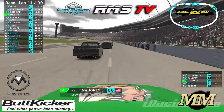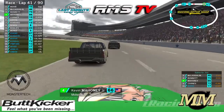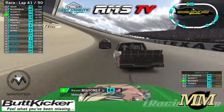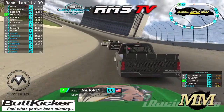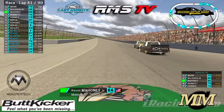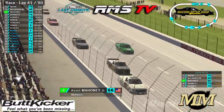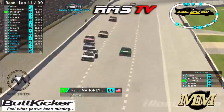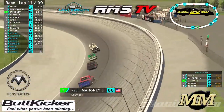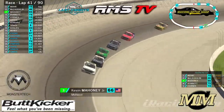And we're on lap 41 of 90. Boy, this race is flying by. We're less than 5 laps from the halfway point. Oh my God, look at that. He's trying to squeeze down underneath the 75 of Dave Bonnet. He does find some room for that number 66 truck there. Moves into the third position.